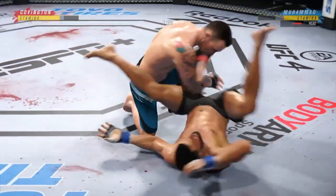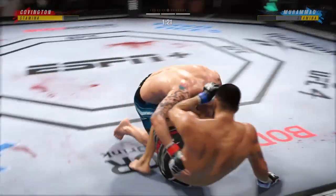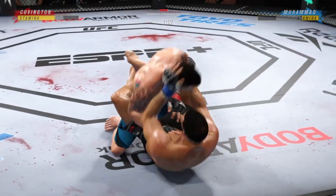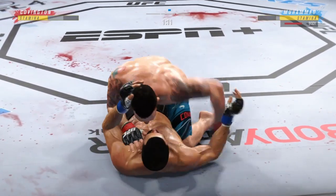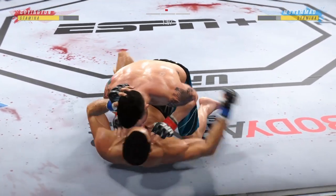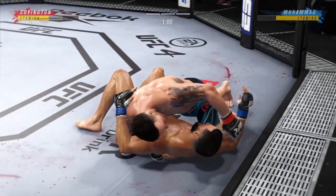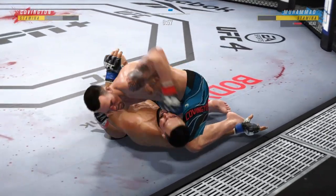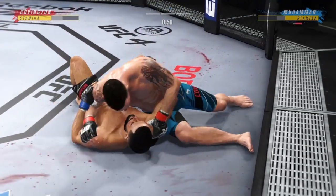1.5 minutes to go in this third and final round. All right, he's very comfortable fighting off his back, DC. Now looks like he's trying to hip escape. Yeah, he's trying to hip escape or maybe look for a Kimura here. A lot of top pressure being applied here. All right, good movement by him here on the ground. He really is a master of these transitions. He is a master of movement on the ground.